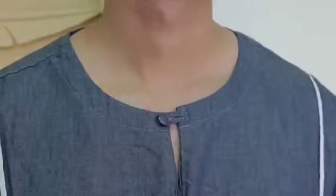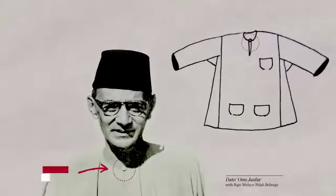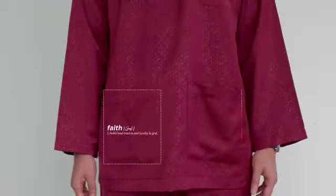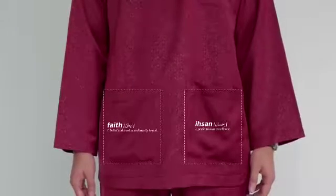However, when you see a single button on another version of the baju, it represents Islamic Tawhid or oneness of God. Each baju pocket respectively represents Islam, faith, and ihsan, which means perfection.